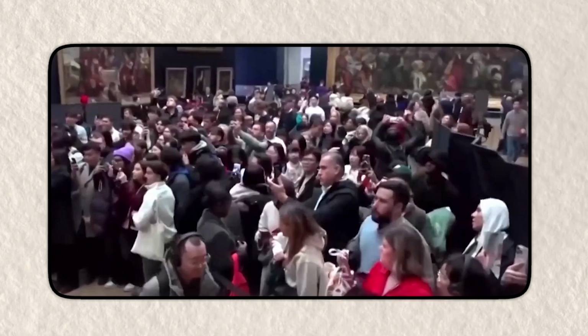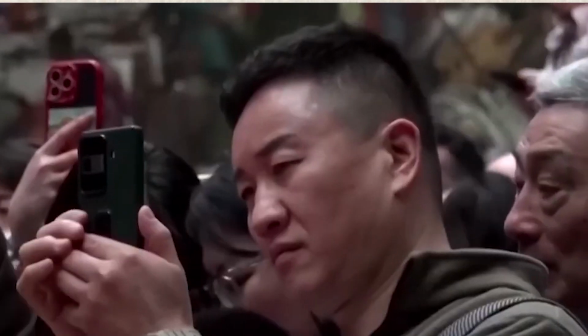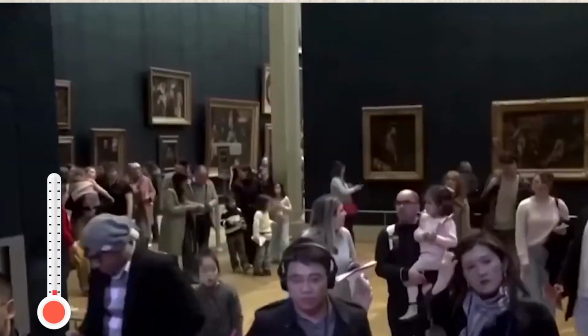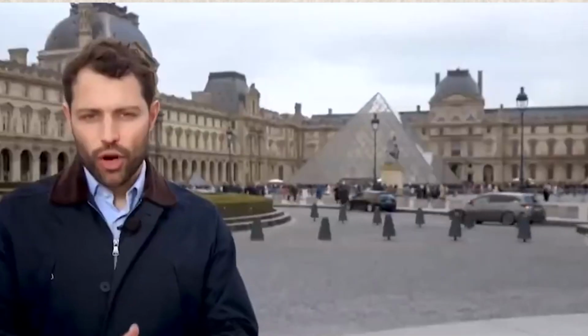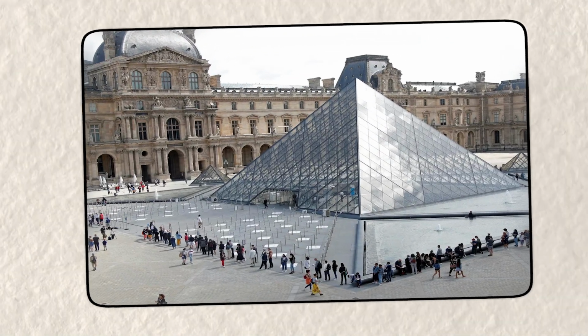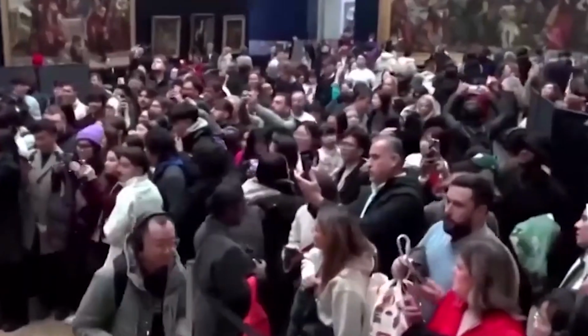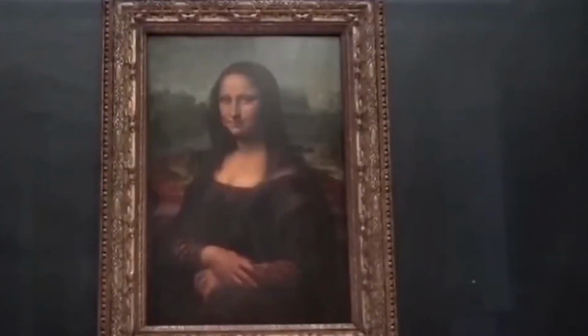That's because the current system was never designed to handle over 30,000 people every day. When you cram that many people into one space, things heat up quickly, and art preservation becomes a serious concern. If temperature and humidity aren't controlled properly, delicate paintings and sculptures could suffer irreversible damage. Nobody wants to be the person who saw the Mona Lisa right before she starts to fade.